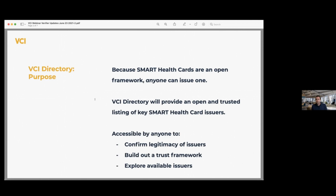So the purpose of the directory will be to allow anyone, and this directory will be accessible to anyone, to first confirm the legitimacy of an issuer. So let's make sure that we understand that the state of California is in fact a legitimate issuer of smart health cards for vaccination records. We saw Walmart earlier. Let's confirm that the domain is in fact a walmart.com domain issuing keys and not a WAL-MART or WAIMART.com domain, for example. This directory could be used to build out a proper trust framework. Certainly, this is the anchor to what we're doing with the Common Trust Network at the Commons Project, and it could be used to explore or surface an available list of issuers of smart health cards on a website or just for exploratory purposes.